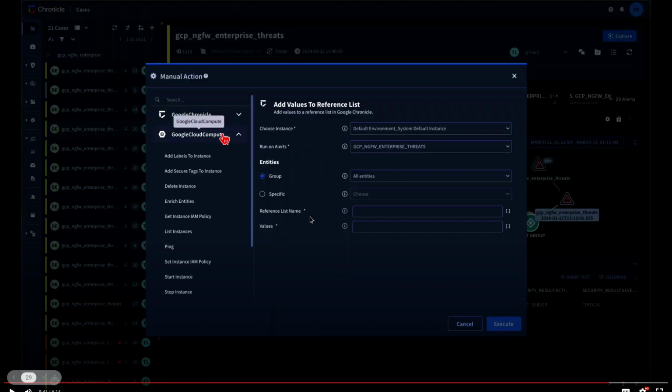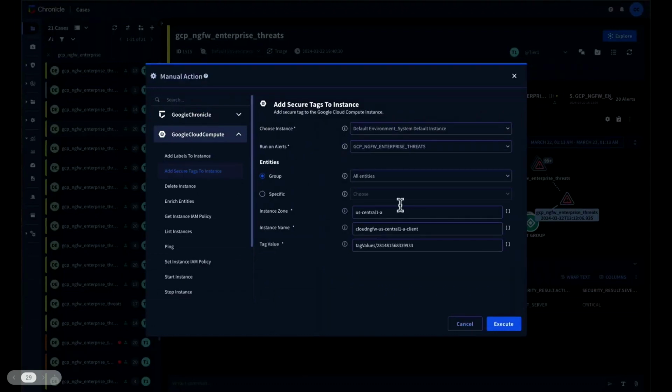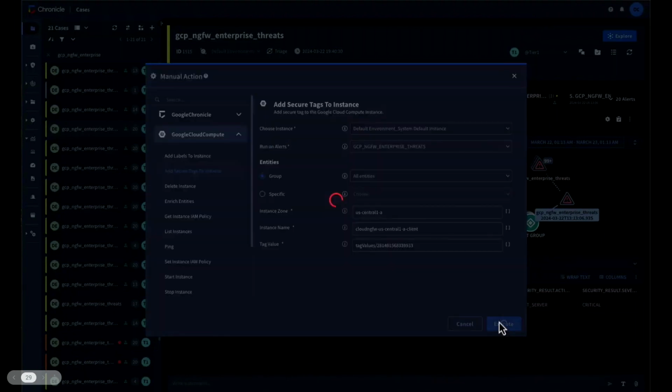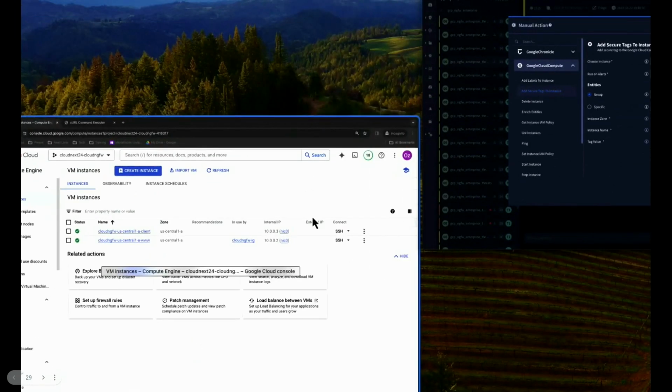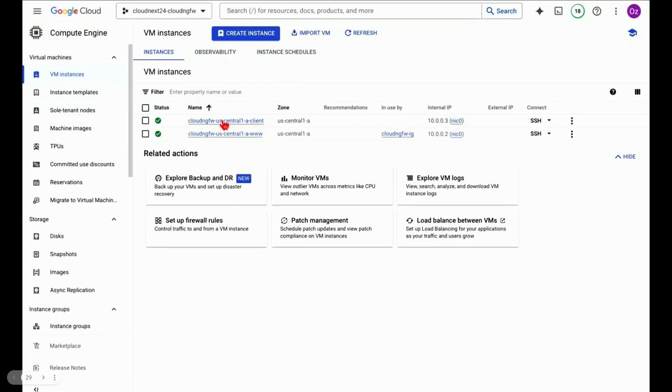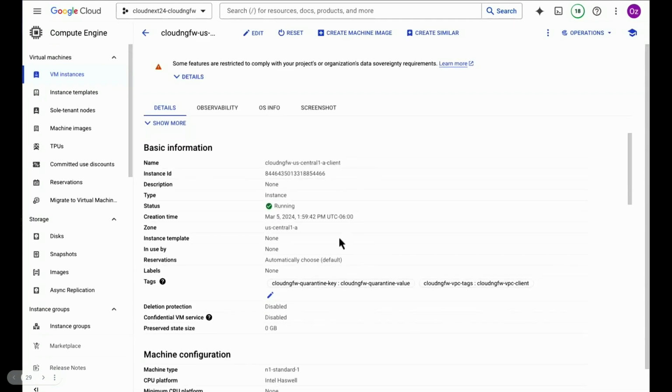So this here can integrate with Google Cloud Console. So my custom action, which is to add a secure tag to my VM and the tag that I had predefined. I will execute, we'll make an API call, and run that. So completed, all good. Let's go back and check the VM. So first, check the VM, make sure that the tag was applied successfully. It's there, the quarantine tag.